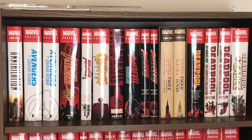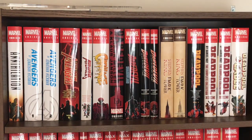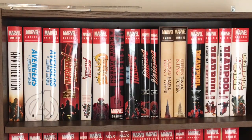Then we have the two Avengers by Hickman Omnibuses. For sure, the first one is way out of print, and it is really expensive online. Third-party sellers are asking $250, $300 and up for it. It's crazy how sought after that book is. And then there's Volume 2, which I think is possibly still available. I could be wrong. It's not as expensive as Volume 1, but it might be out of print as well.